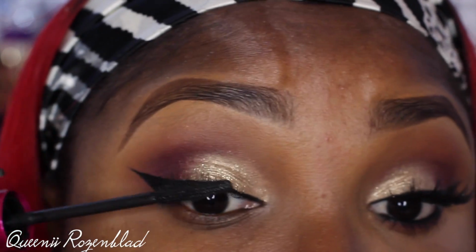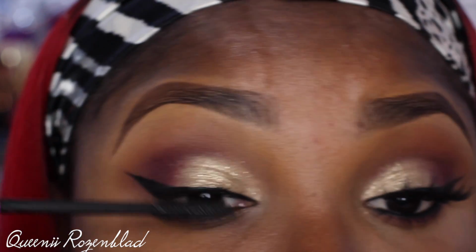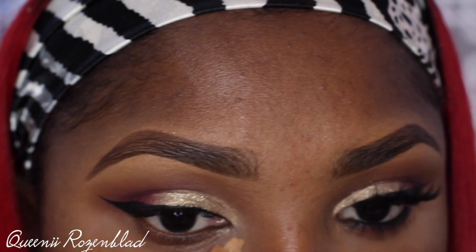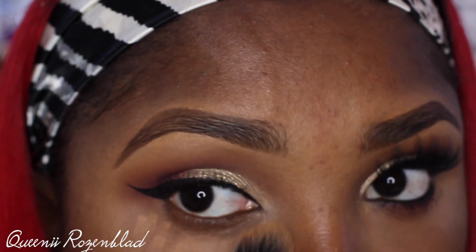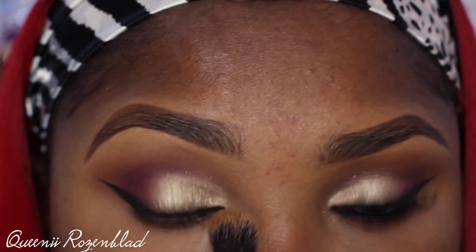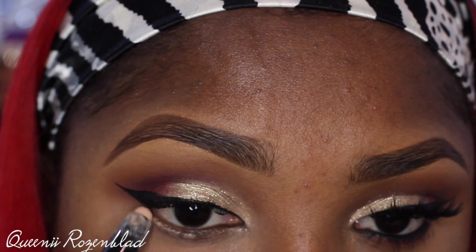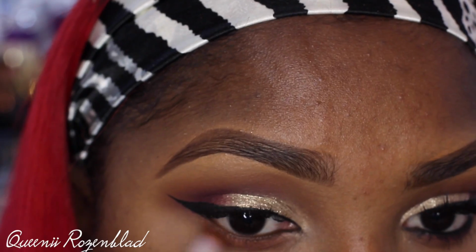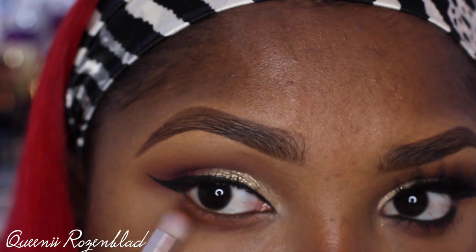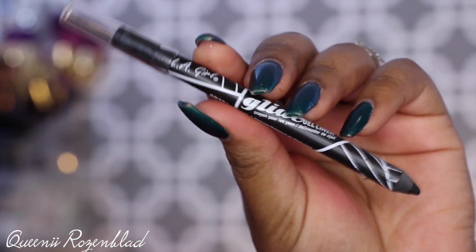Alright, now that I finished up my wing liner, I'm going to go ahead and apply some mascara to the top lashes. And I'm using the same Max Value mascara from Wet n Wild. Then I'm going to go ahead and apply some concealer underneath my eye area and blend this out using the setting brush from Real Techniques. And I love using this brush to blend out under eye concealer because it's so small and it really fits into those small places. Now I'm just going to prime underneath my lower lashes using the LA Girl Pro Primer Stick in Nude. Then I'm going to go back in with Oktoberfest and apply this underneath my lower lashes and blend this out and kind of smoke it out at the same time, okay?